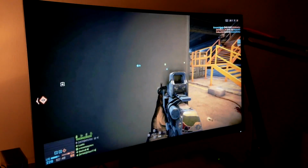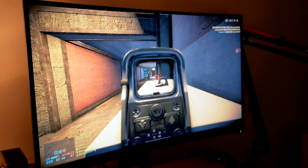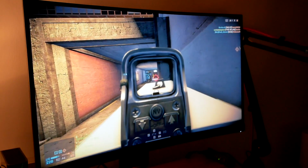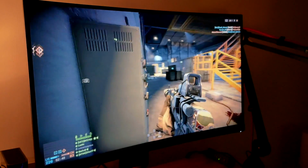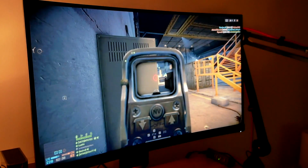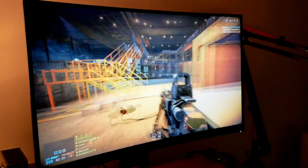So did the 16:9 curved monitor help me feel more immersed or pulled in more to the game and in general what I was doing? And the answer is, kind of. Initially, I didn't really think it made much of a difference, but this is why I say I like to spend some time with a product and not just a couple of days.